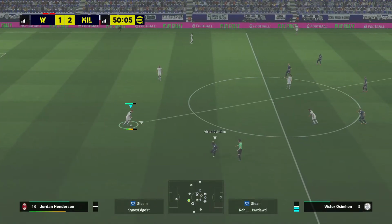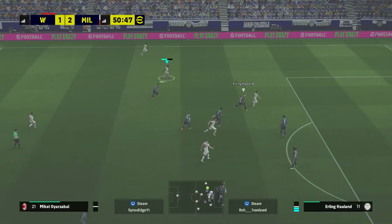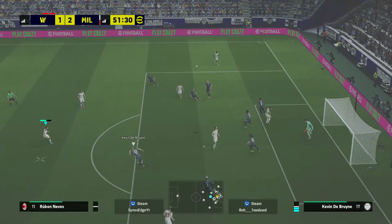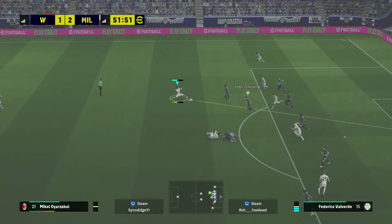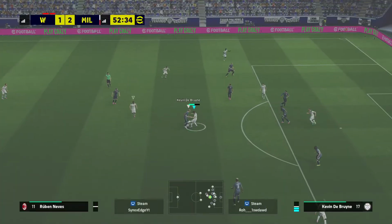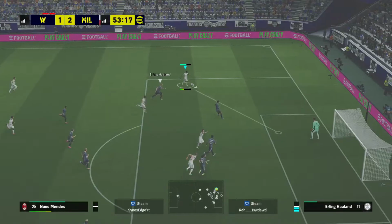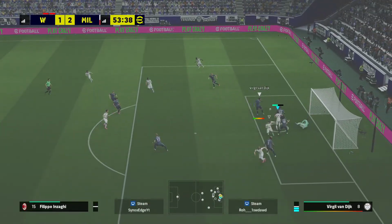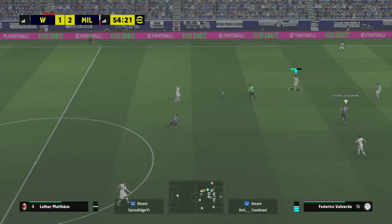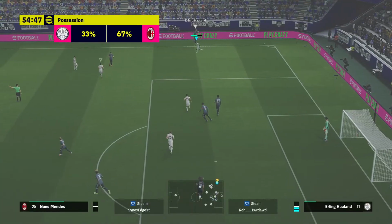Jordan Henderson works it forward. Delivers with whip. That's well blocked and back out it comes. And he's there to retrieve it. Valverde looking for the run. Nuno Mendes. Up he goes! And he's there to belt it away. Mateus. Oh, he'd have done well to reach that.